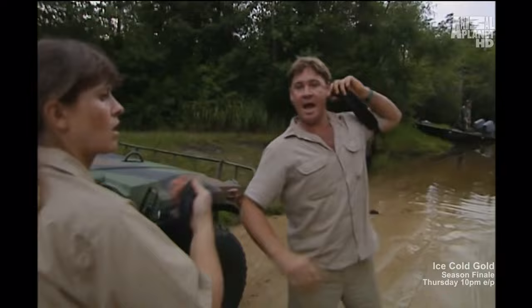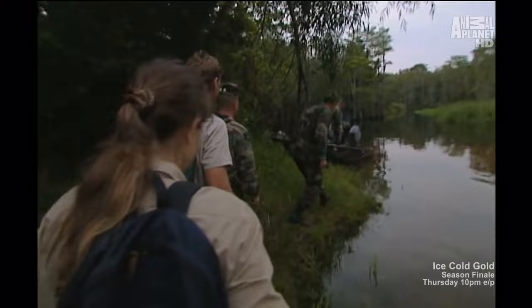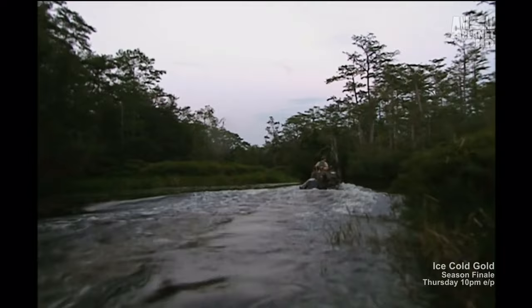So we're heading out onto the river, looking for gators and water moccasins, or cottonmouth. The students are going to be travelling into this objective by GPS. We've already got it marked out, so we're going to go straight to where they've got to go through the swamp at night.